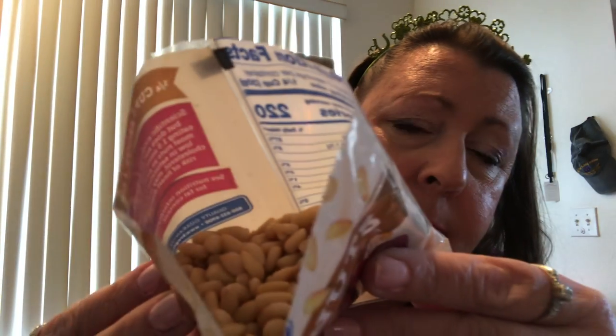So, let's see. Yeah, I tried to pull it apart, but I'm gonna have to cut it with my trusty scissors. It smells like regular nuts. I don't think these are salted or anything. It just says pure. It doesn't even have the ingredients listed, so obviously it's just nuts. That's what it looks like inside.